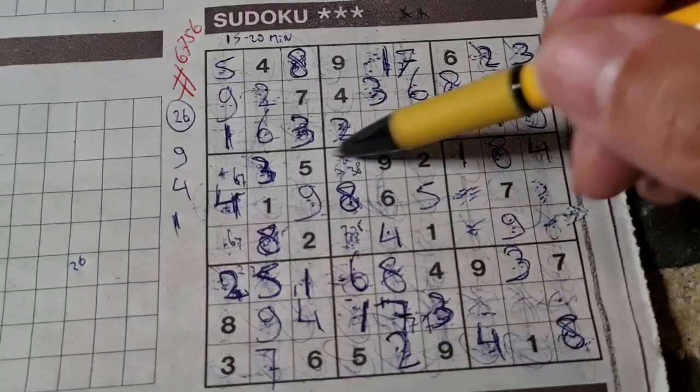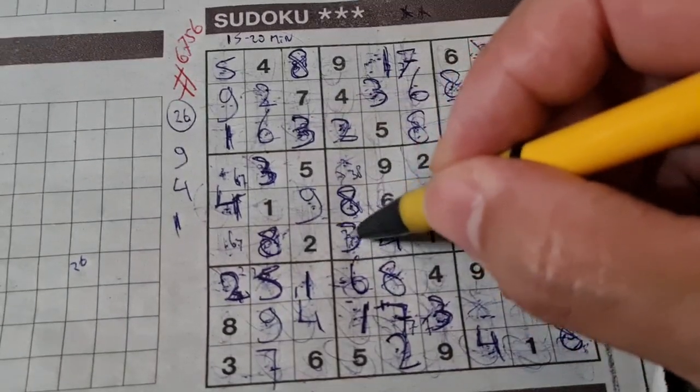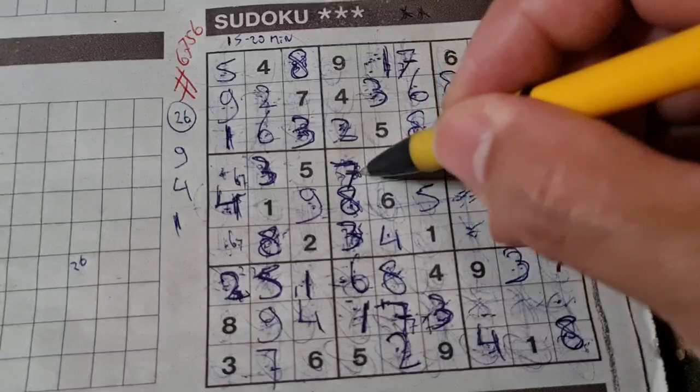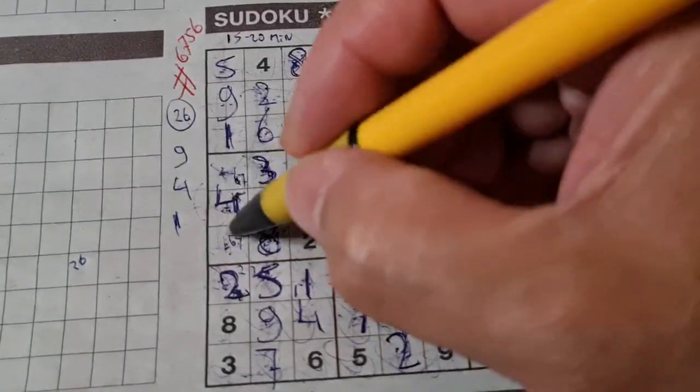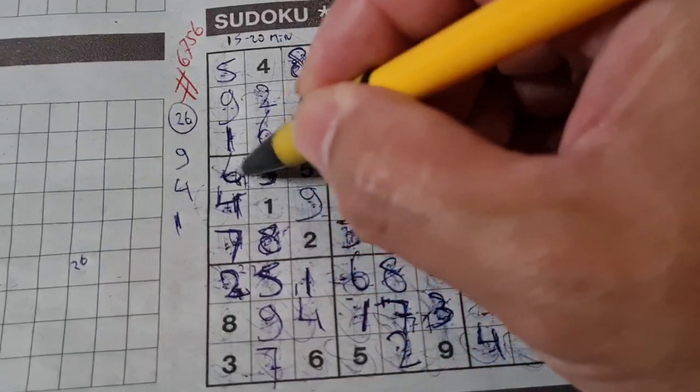Two missing numbers in this big square, a 3 and a 7. We have a 3 in this row, no 3 there. 3 should be here, 7 goes there. A 6 and a 7, we have a 7 in this row, no 7 there, 7 should be here, 6 goes there.